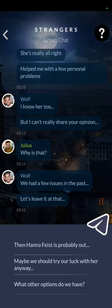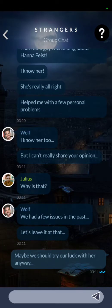Hannah Feist, if I remember correctly, wasn't easy to work with. She always kind of pointed the finger at us. But maybe things are different now. She's got some experience where the group isn't the bad guys, but maybe the group's the victim. I mean, she's got experience with psycho mass killers and serial killers. So with that experience now, maybe she'll be able to help us out a bit. Maybe we should try our luck with her.